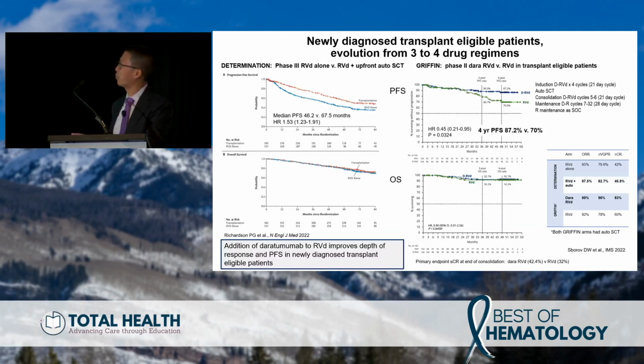I put the DETERMINATION study here as a reference point, which looks at the incorporation of autologous stem cell transplant. I won't talk about that necessarily, but here is the GRIFFIN study, which was the first study to look at DARA-RVD versus RVD. Granted, the disclaimer is that it's a phase 2 study, so there are limitations in interpreting it, and the primary endpoint was stringent complete response. But you can see that when you add daratumumab to RVD, there are significant improvements in progression-free survival, also reflected in improvements in depth of response.